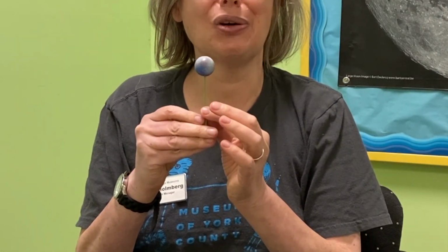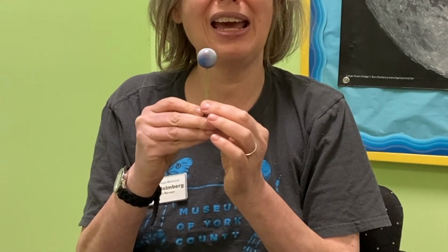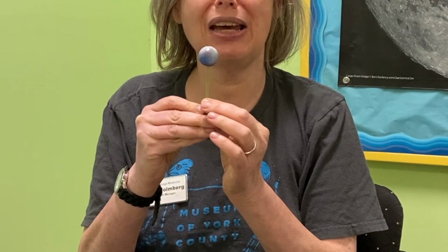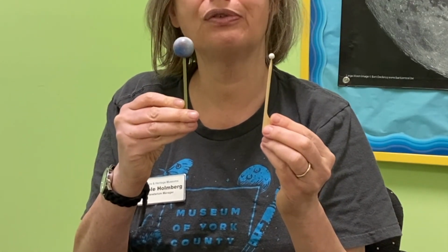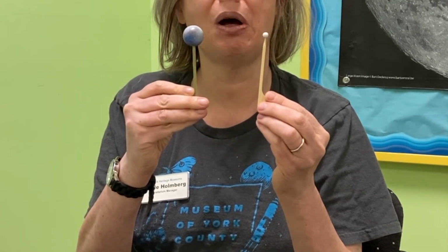This ball represents the Earth. It is 1 inch wide. And if you can imagine to this scale what the moon would be, how big do you think the moon would be? The moon is 1/4 of the Earth in diameter, so the moon would be a 1/4 inch ball.